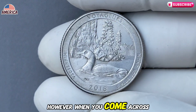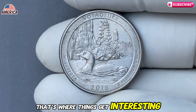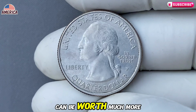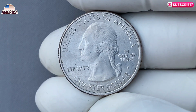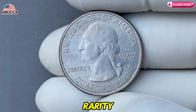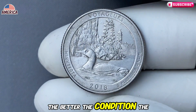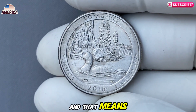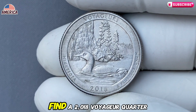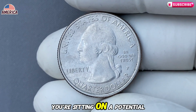However, when you come across a quarter in pristine, uncirculated condition, that's where things get interesting. Uncirculated coins, especially ones from commemorative series like this, can be worth much more than their face value. The 2018 Voyageur quarter, in perfect condition, is a rarity, and collectors are always on the lookout for such coins. The better the condition, the higher the demand, and that means the potential for a significant increase in value. So, if you happen to find a 2018 Voyageur quarter that's as fresh as the day it was minted, you're sitting on a potential gold mine.